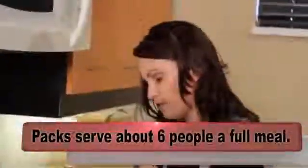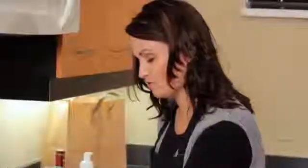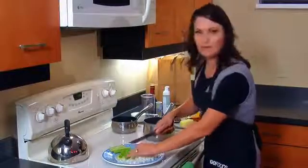And if you're thinking, well, how much money would it cost if I were to go to a restaurant and get clam chowder for 6 people? I don't know, probably quite a bit. We are able to do this clam chowder for 6 people for under $10. My objective is to have the food made within 20 minutes.